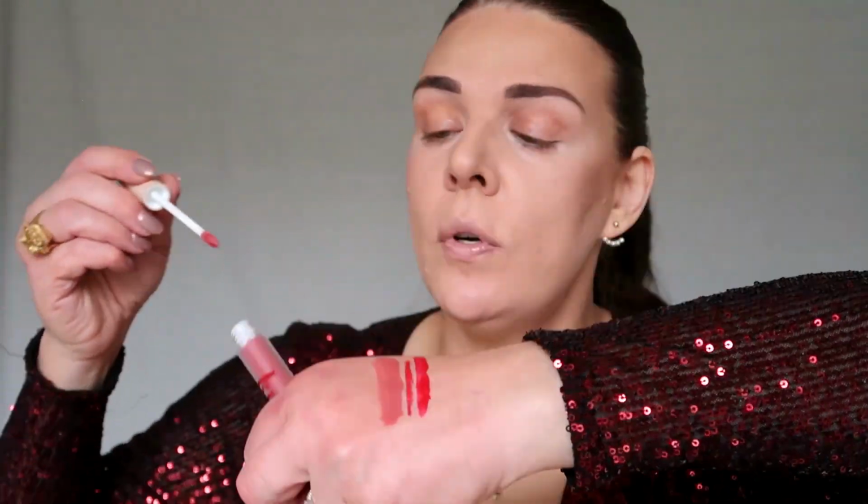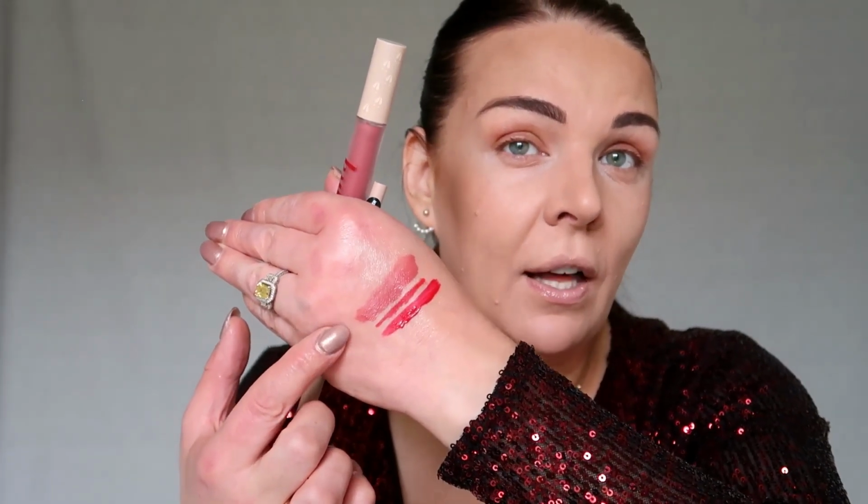Then we have another, and this is number 412. This is again the Holiday Collection. Then we have matte liquid color 818, and I'm gonna put it on next. Oh wow, this is so pretty. This is a beautiful color. I think it's not too light, it's not too dark. Perfect color for me. This color always looks beautiful on me, and I will probably use this on 90% of my girls because the color is very safe.